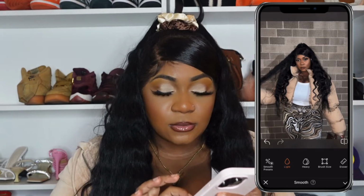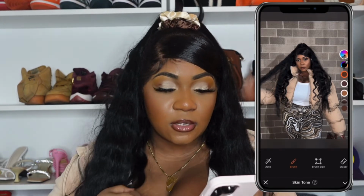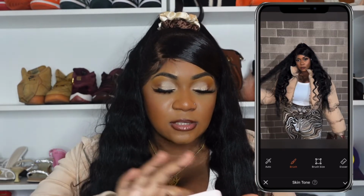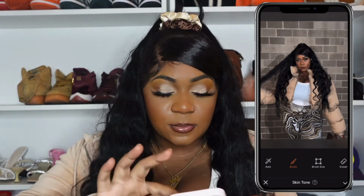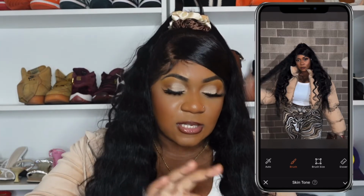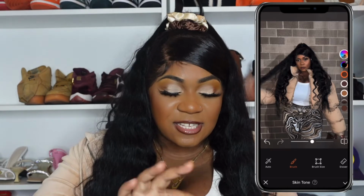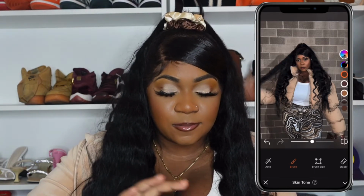Now what I like to do is stay on that same retouch page and go to this thing called skin tone. So I'm gonna click on skin tone and I just go across the whole picture. I don't know why I do this, but when I first started learning how to edit my pictures, this is just what I used to always do. And it kind of enhances the color a little bit as well. Ooh, it enhances the color.